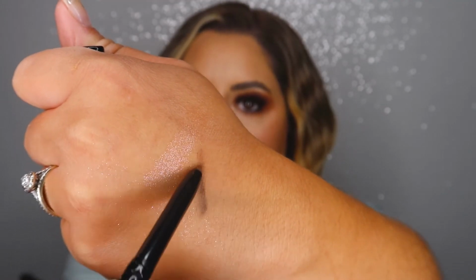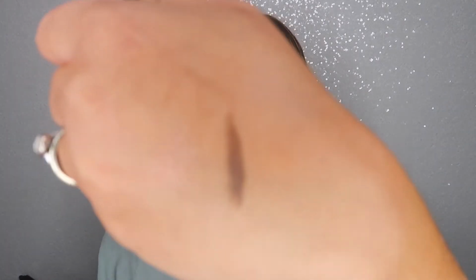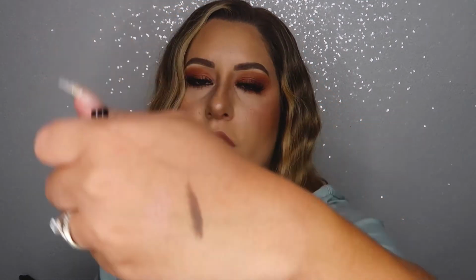And then we have this universal brow pencil. It's pretty soft. Right, it is buildable, so the more you scribble it on, the darker it gets.